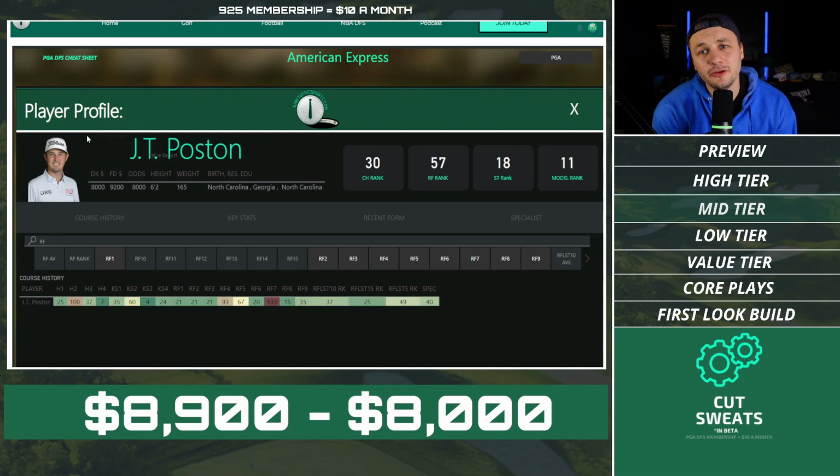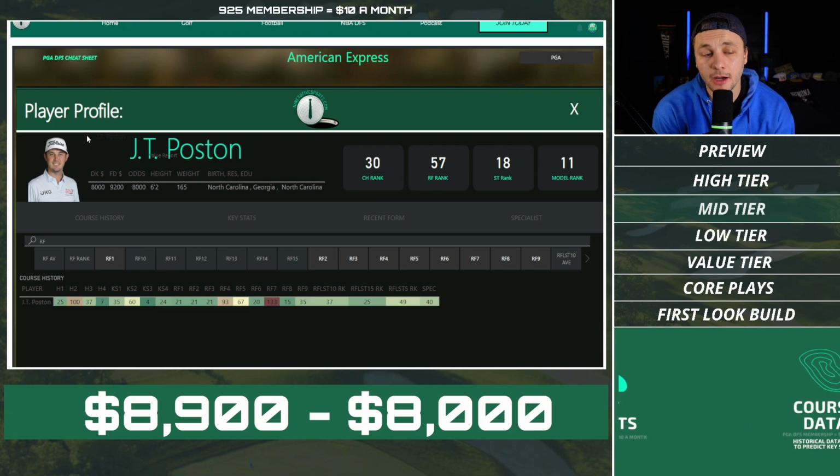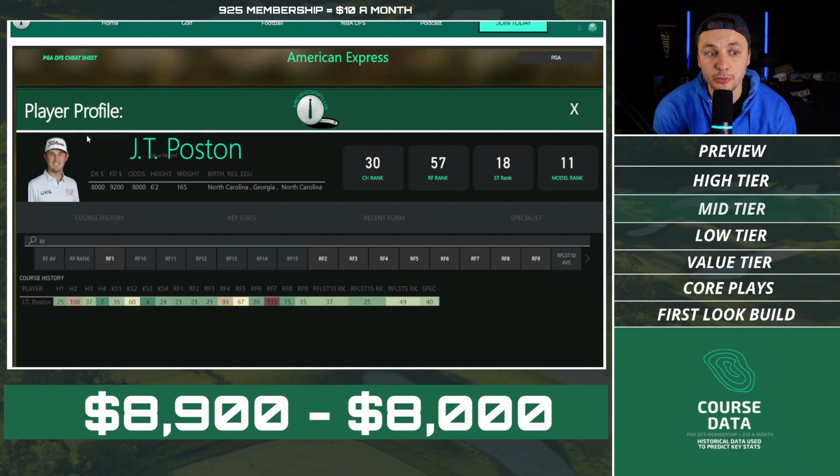And then from there, you could have made a great choice between Hadwin and also Wyndham Clark. I think those are 2 pretty good plays. I went with JT Poston, just given the fact that we have seen him recently and we have seen him be pretty good recently.